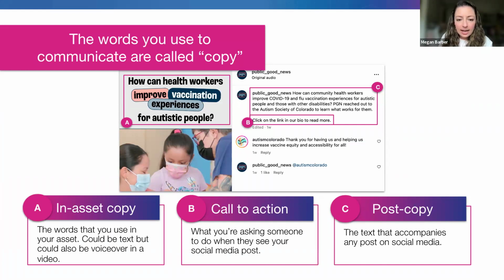And A, which is the copy above the picture on this example, is called your in-asset copy. These are the words that you use in your asset, and these could be text, but if it's in a video, it could also be voiceover from a script. You would probably still have captions on there, but you could include scripts as part of your in-asset copy.